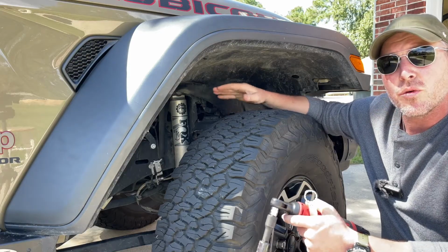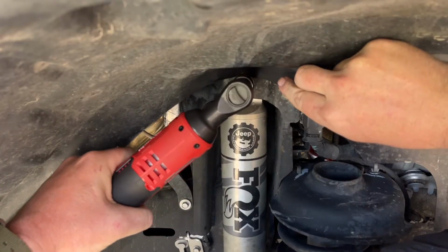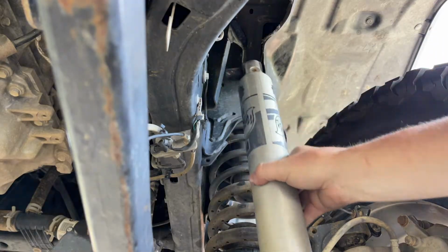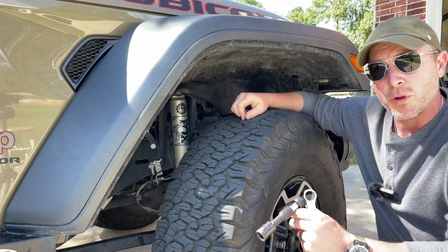For the front end, it's going to be an 18 millimeter. For the top, it's going to be just a bolt on top, so you'll only need a socket, and down at the bottom you'll need a socket and a wrench to get to those. Now for you Mojave guys, this is going to be a 21 millimeter socket.